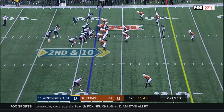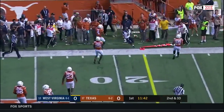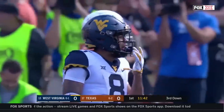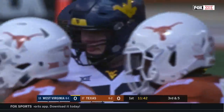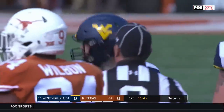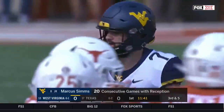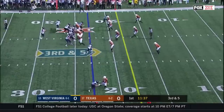West Virginia having no problems moving the ball against this Texas defense. Greer to the sideline, and it's caught. Marcus Sims, the junior. He's caught a pass now in 20 straight games. Well, this is your chance if you're Texas to force a kick, force a field goal opportunity. That would be a win. That would absolutely be a win with the way West Virginia's playing.